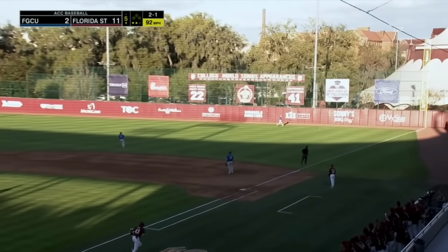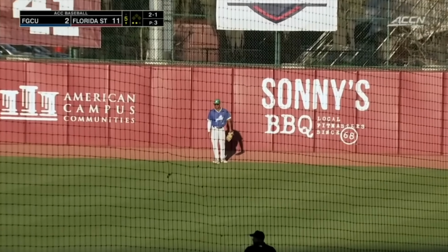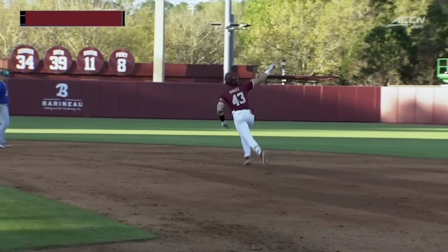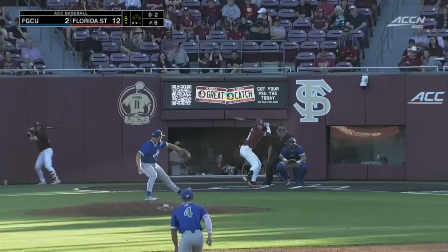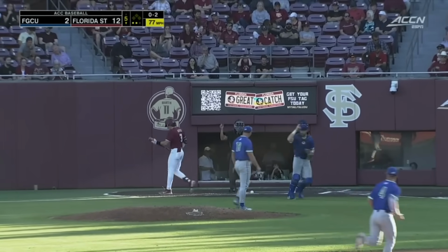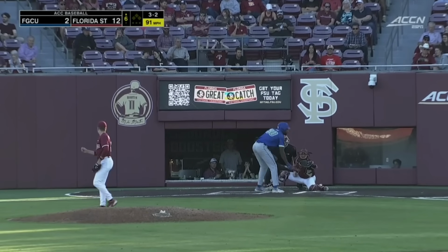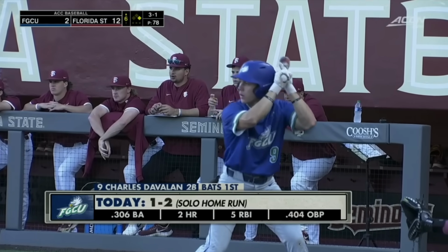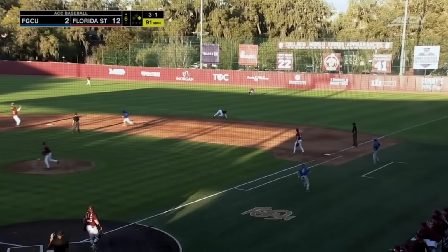This one is tattooed out to right field. Out to the street. Boy, he says, welcome to the game, Cameron, bye. Absolutely. Well, for a 3-ball count. Home run in the first, a fly out to left, and now a base hit into right.